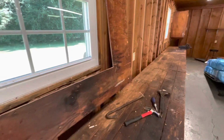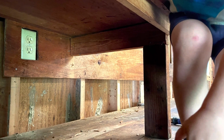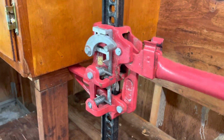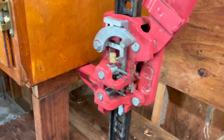After getting all the plywood down, I realized I need to remove some cabinets. In the original plan, I was going to keep them in place, but unfortunately, it's just not going to work out. The cabinets were installed in kind of a unique way, and they were incredibly heavy, so I busted out my farm jack to lift them up and free them from all the nails and screws holding them in place.